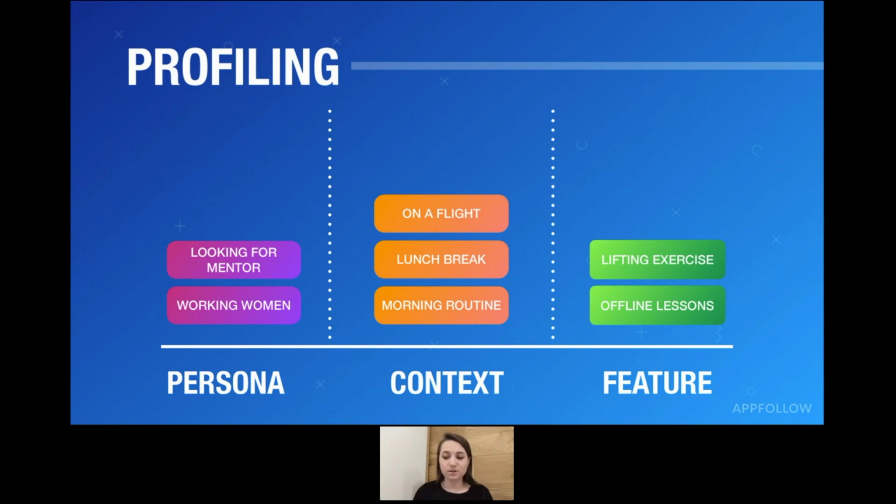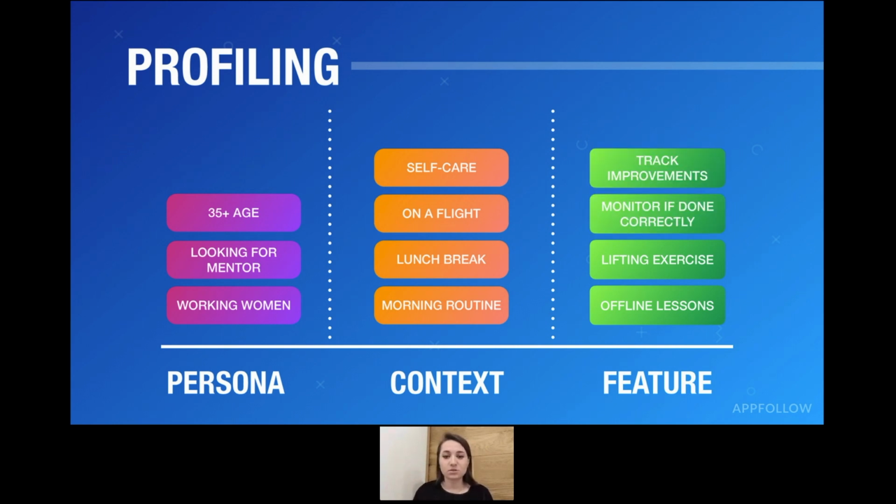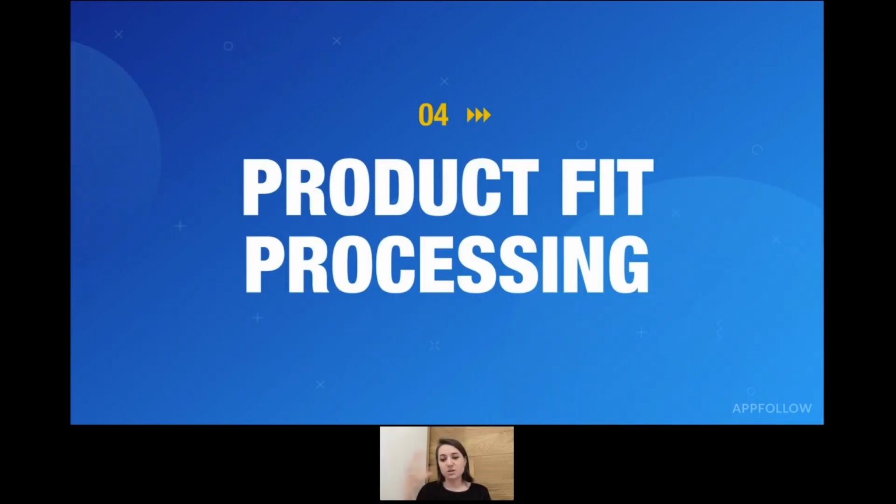So again, getting back to our profiling, after this you'll have some additional things. For example, you found that this app is more suitable for 35 plus. Maybe you'll see that in context, some people take it as a self-care routine, so it's a part of their self-care. Or they want many more features. At this point, people will start telling you features, or you'll see those from reviews. So now you have a whole different context, a whole different word cloud, a better understanding of the persona, a better understanding of the context when it's used and why it's used. And you have certain feature requests you might work with. So now it's time to process all this data.